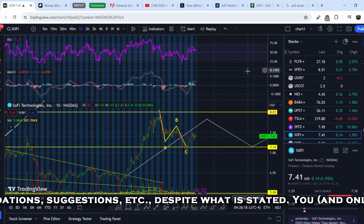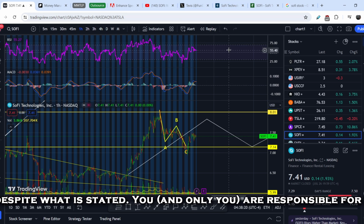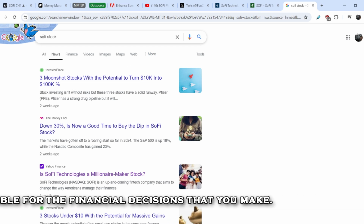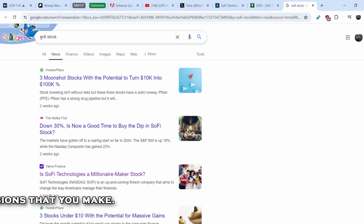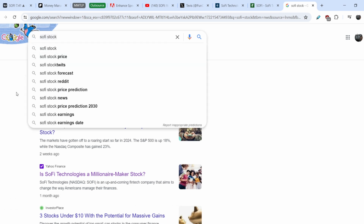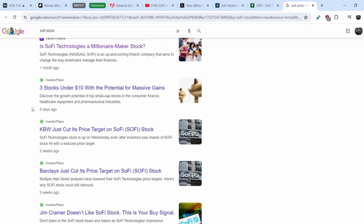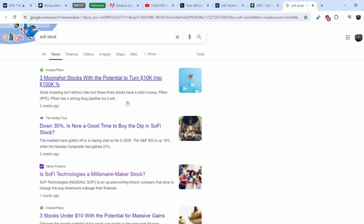So guys, I want to draw your attention to some fundamental news. First of all, if you take a look at the general sentiment for SOFI stock according to Google search results, if you type right here SOFI stock and switch to the news tab, the most recent news are not so recent, I would say, and this means we don't have strong sentiment from the news feed perspective for SOFI stock.